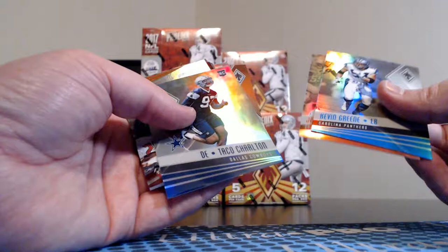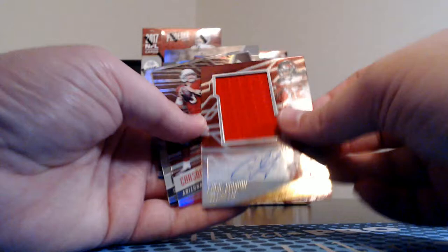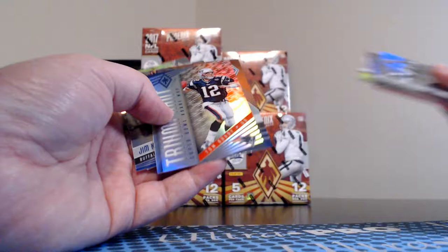And out of nowhere, forgot we had another one left. Chris Godwin for the Bucs, jumbo jersey autograph. Bucs are loaded on the checklist. That's 33 of 49 on that one. Carson Palmer, 102 of 299 for the Cardinals. Amari Cooper, Carson Palmer, Alvin Kamara, and Tom Brady, non-numbered.